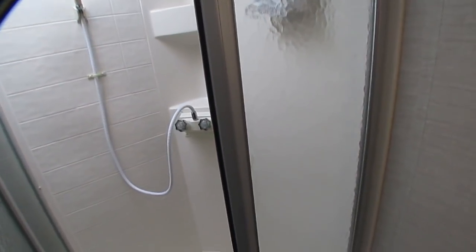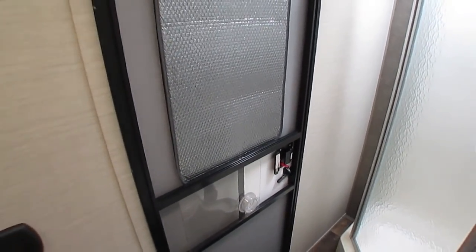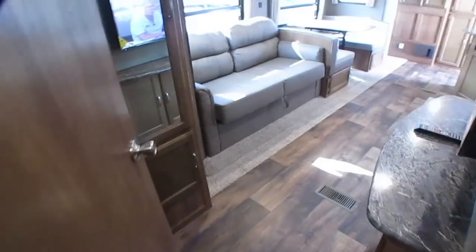This is really handy because when Springdale and Keystone designed this floor plan, they obviously knew that you were going to probably have kids staying with you. And everybody knows kids got to use a bathroom 20 times a day. So this way, kids, if they've got dirty feet or stuff like that, they can come right into the bathroom, use the bathroom, and go right out the door without tracking up the camper. Sink, medicine cabinet, and the fact that when you're in the restroom, you're not blocking access to any part of the RV's nice too.